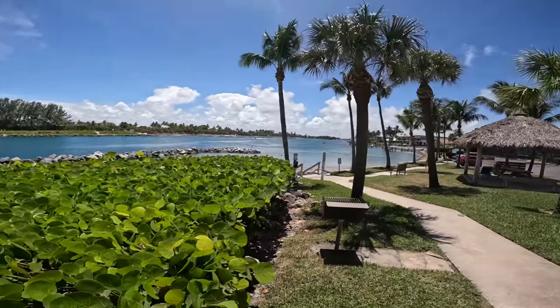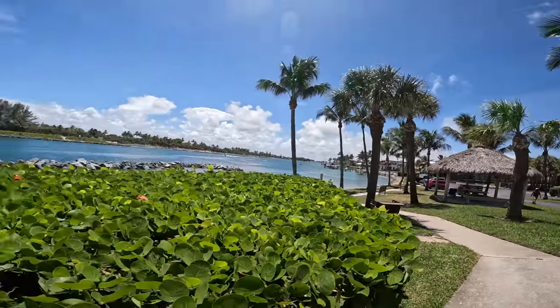We are going to go to the tip and do a little dive around. We've got probably like 20 minutes left of incoming tide, so we're just going to hop in at the tip and let the tide take us all the way around.